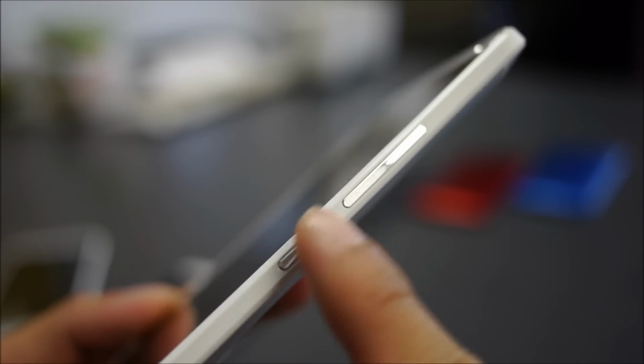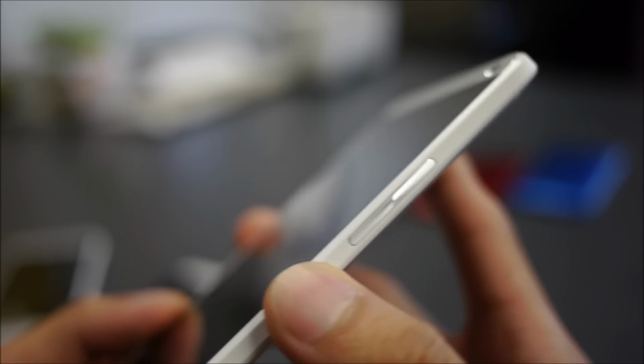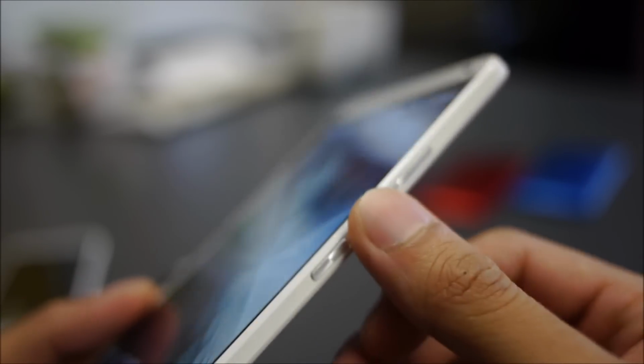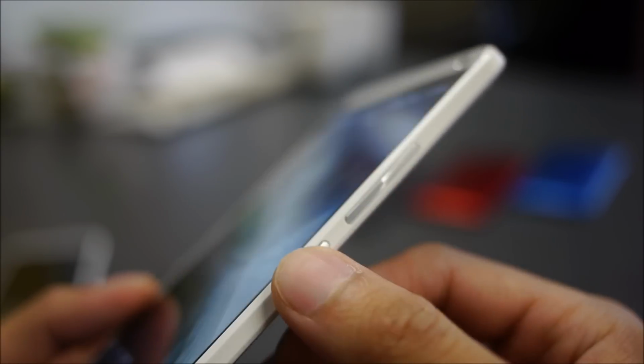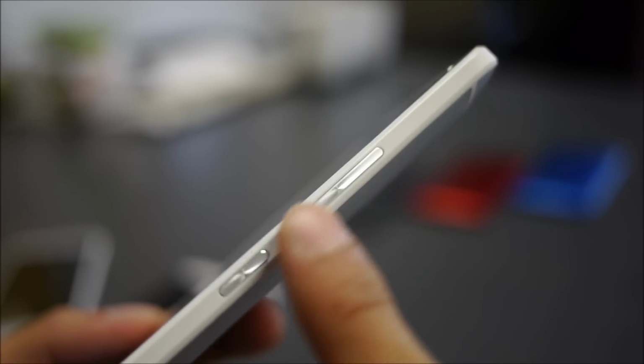But now the dedicated power button has been placed over to the right side, which is actually a lot more convenient when you think about it. When you're holding the device, it's just right there. And it has a better response than before. I actually like it here. It's flat, but again, like I said, just really springy with its operation. The same thing applies with the volume control here.